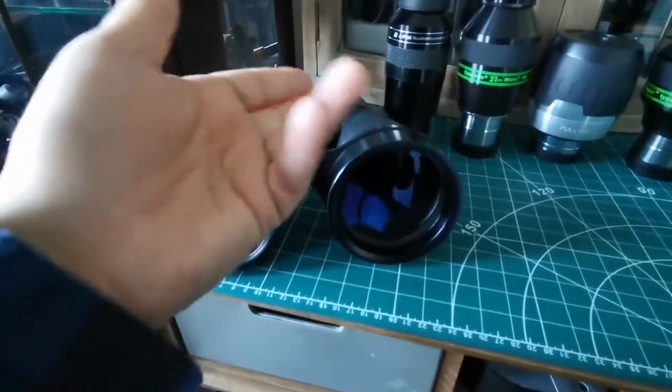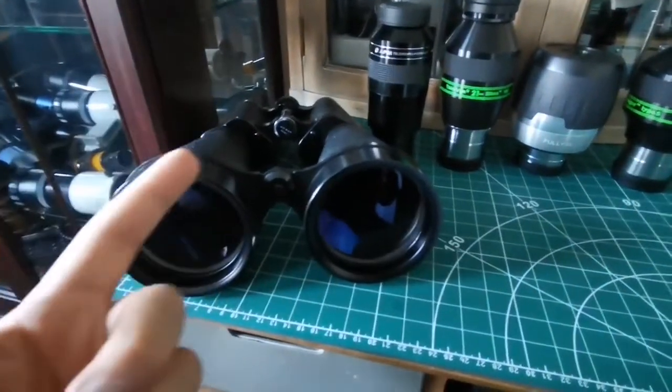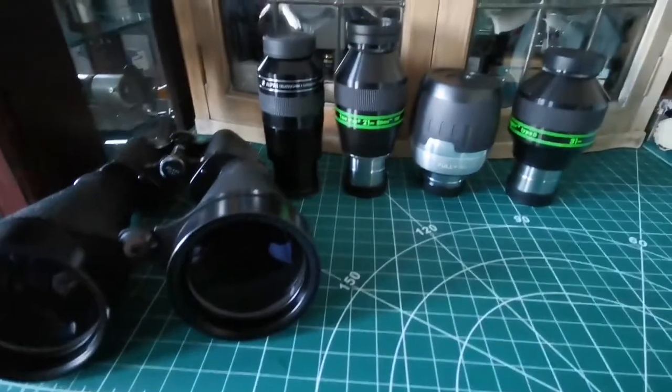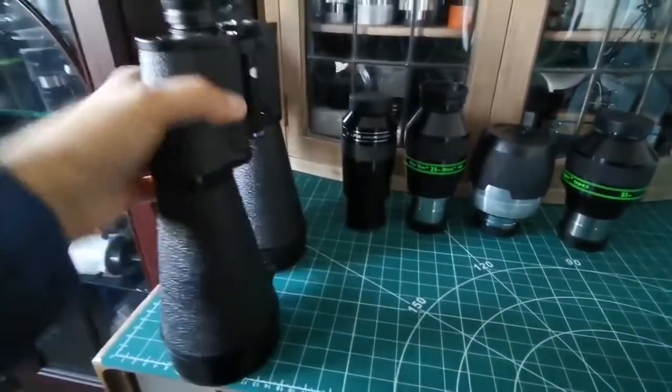When I was younger, I used to have a 1240, and I could see all the Messier objects with that. The 1240, which was a Russian Zenit binocular. This one is Swedish, I think, or English or whatever.